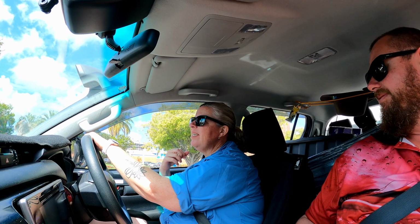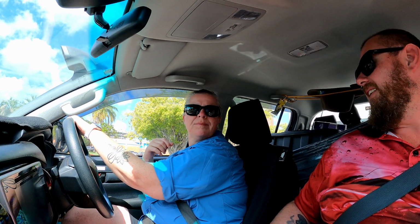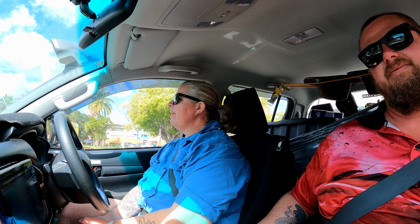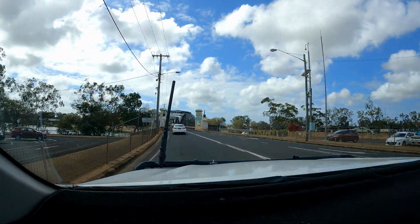Gotta say, there's some pretty spectacular buildings in Bundaberg. So what's been the highlight of the day? I think the highlight of the day was waking up at camp. The camp that we're at is pretty smicko. The place we're staying at is called CANDYLAND Farm, and the camp itself is called One Tree Hill.